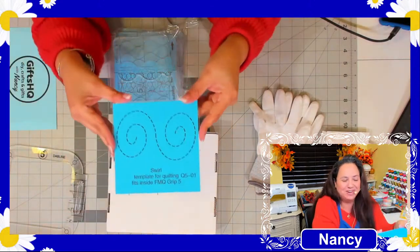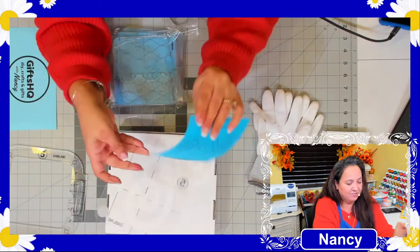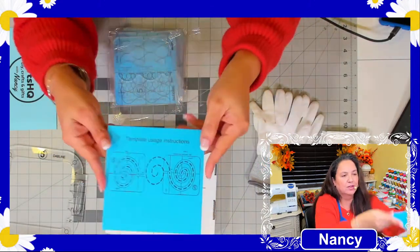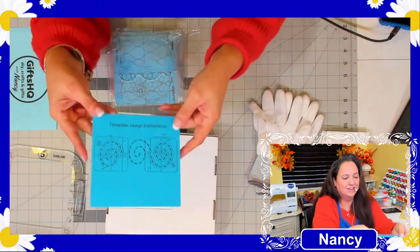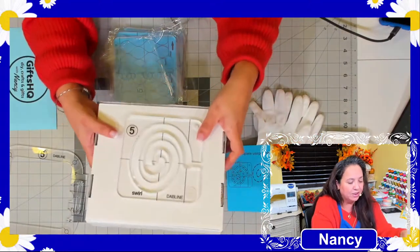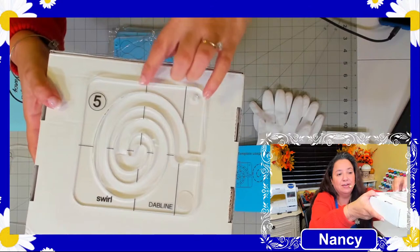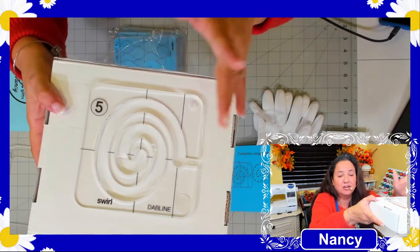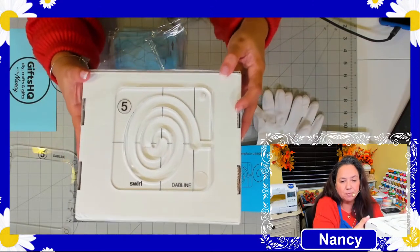I think it's pretty neat. This one's a lot of fun. And these are the instructions for it. And here is the template itself. This one again, a lot of them have guidelines that you can use, which is nice because they're clearly marked and you're able to line it up however you want in your project.